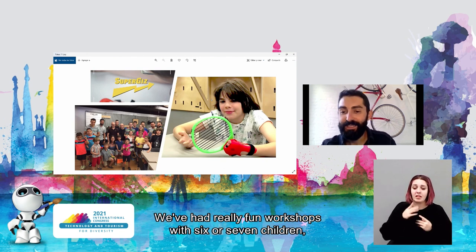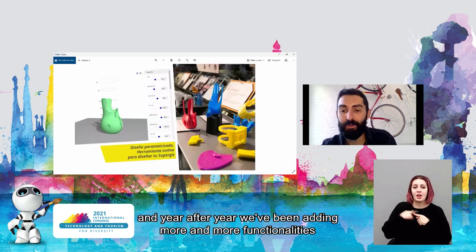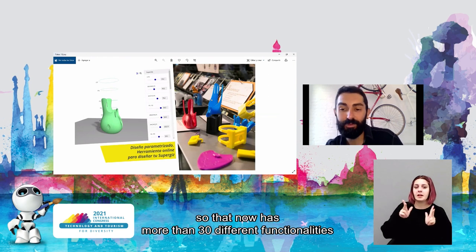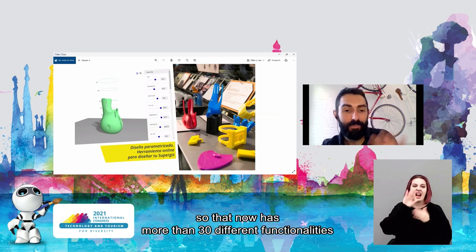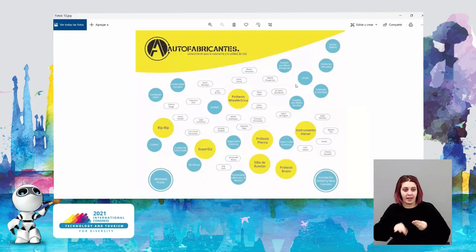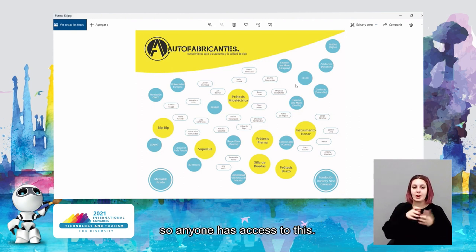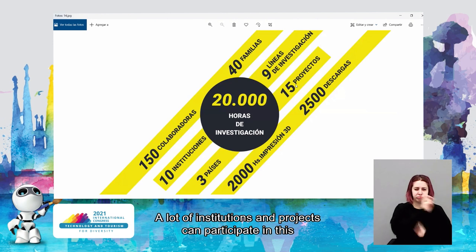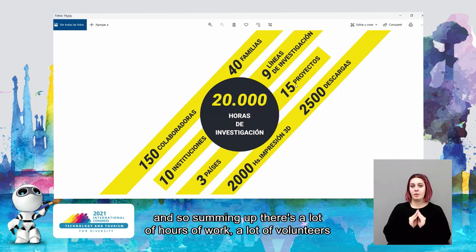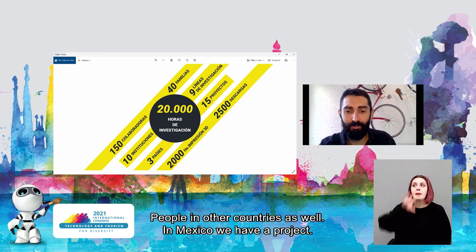We've had really fun workshops with 6 or 7 children, and year after year, we've been adding more and more functionalities so that now it has more than 30 different functionalities. There's an online design so that any person in the world can use this. And it's designed for 3D printing and an open code, so anyone has access to this. There's a lot of institutions and projects that participate in this. And so summing up, there's a lot of hours of work, a lot of volunteers from a lot of people that have been collaborating in this project. People in other countries as well.